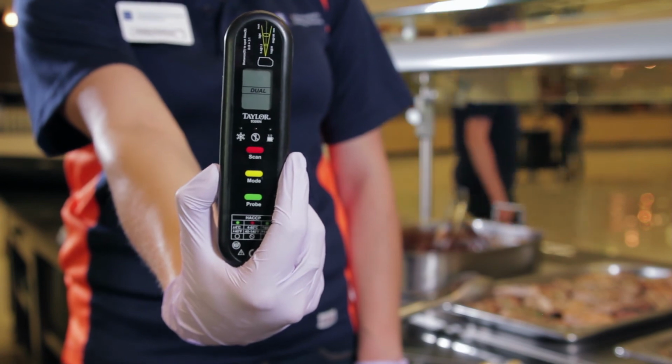Infrared thermometers, while easy to use, should not be used, as they cannot determine the internal temperature of any food item. If you are unsure of which thermometer type you are using, ask your supervisor for assistance.